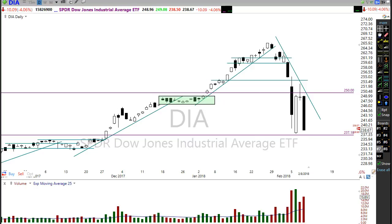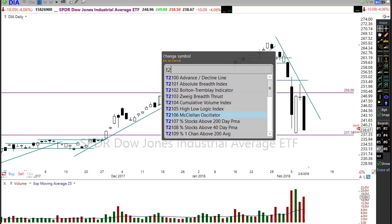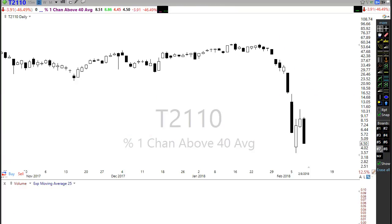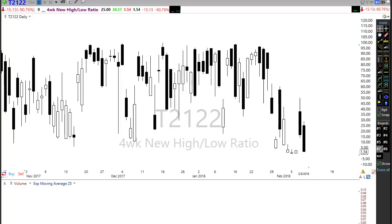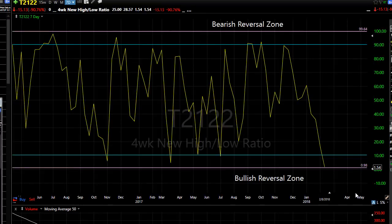Let's look at T21.22. The T21.22 is the 4-week new high, new low ratio. And you can see we are definitely down here in the bearish reversal zone. We've carried this thing really far and really deep. We really should technically be seeing some kind of a relief rally or a bounce here. But that doesn't have to be the case. Remember, we can certainly extend this pain. And with the 200-day moving average on the SPY so close, I think there's a high probability that we do.